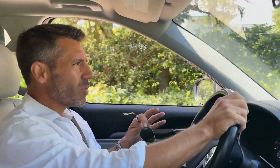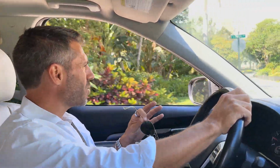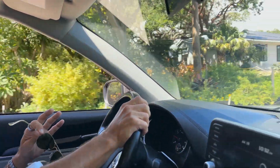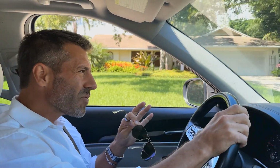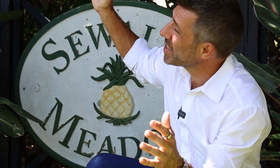I really wanted you to see this area and what it's like. But again, remember, Sewell's Point is all about lush landscaping and different styles of homes, but everything is really well taken care of and manicured. So I'm here in Sewell's Meadow, and I actually had to squat down here because of 2 things going on. Remember, it's Sewell's Point, so you can't cut these branches.